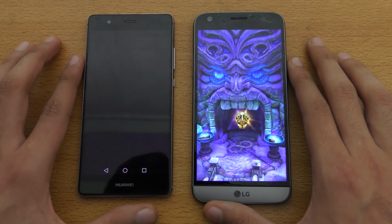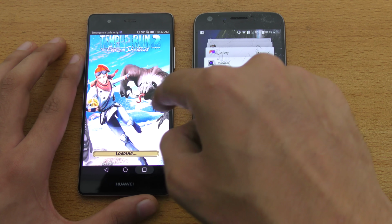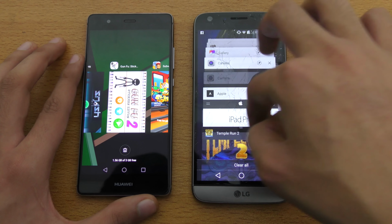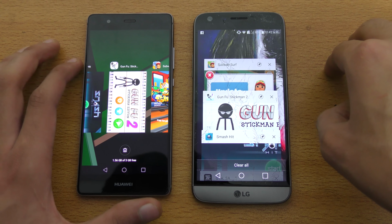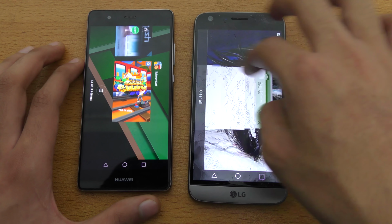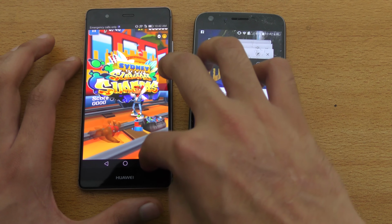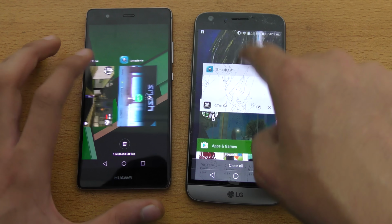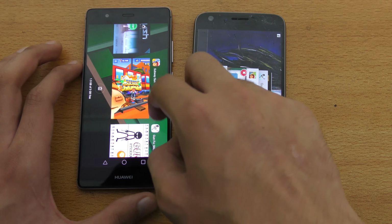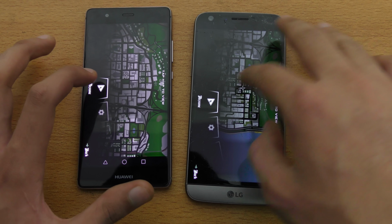So Temple Run 2, you can see the G5 is perfect while the P9 refreshed it. So let's load Kungfu. Okay, so no problem on both phones. Let's see here, Subway Surfers. Loaded up nicely, no problem there. Next up will be Smash Hit. No issues whatsoever. Next up is GTA San Andreas.